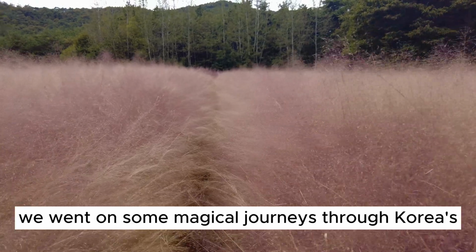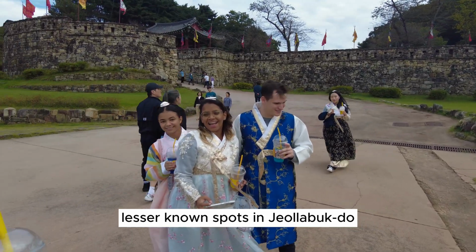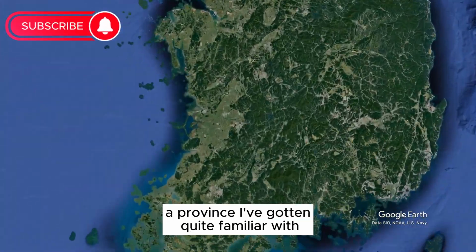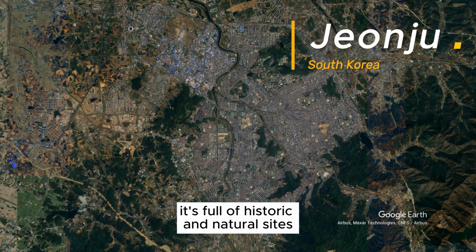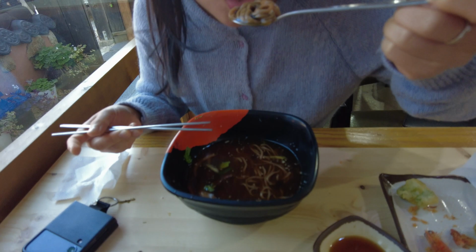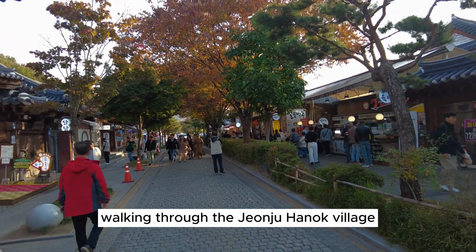In our previous episodes, we went on some magical journeys through Korea's lesser-known spots in Jeollabuk-do, and today we're heading to Jeonju. Jeonju is the capital of Jeollabuk-do, a province I've gotten quite familiar with and grown fond of over the last few months. It's full of historic and natural sites, and today's trip is no exception. In today's video, we're going to be walking through and visiting Gyeonggijeon Palace, stopping at a restaurant for some delicious noodles, and then finishing off the day walking through the Jeonju Hanok Village.